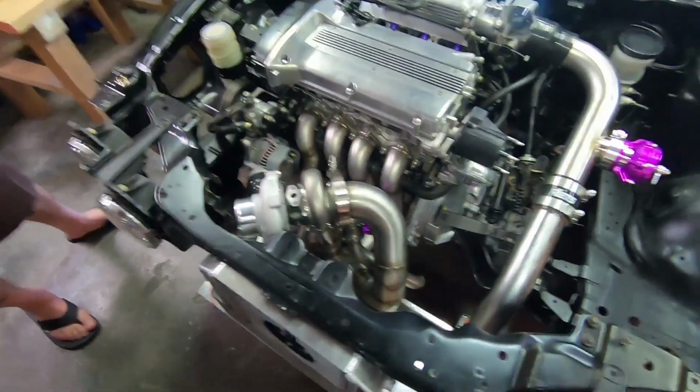The journey so far has been really complicated. Everything has been fabricated. Can't really just buy parts for this car. It's been complicated, it's been troublesome, it's been very difficult, but we're pressing through. Pressing through. You ready to show the people? Oh, show them. Dude, look at this.